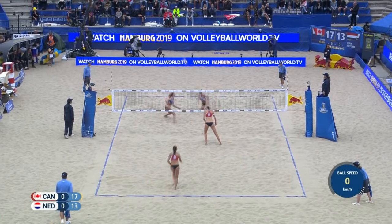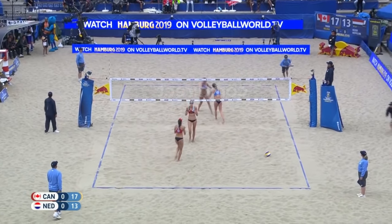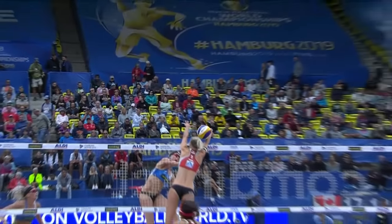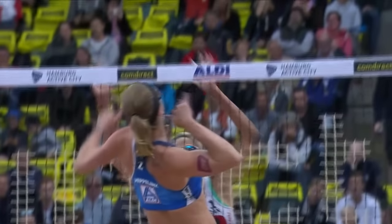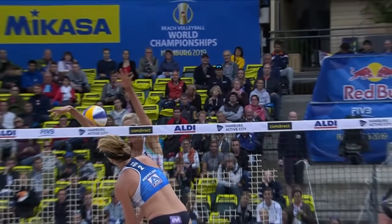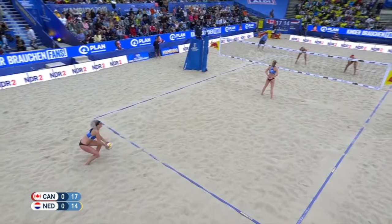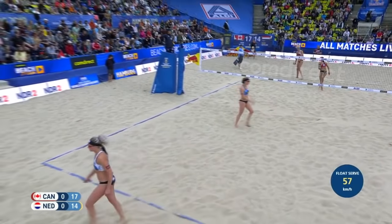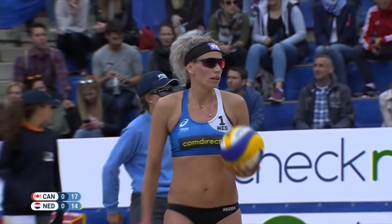Here's Melissa Humana Paredes, a little bit of a fumble on the serve receive. Well, that's uncharacteristic. Sarah Pavan very rarely lets those go. But Meppelink going right between the two arms of the Canadian blocker. She'd done all the work, found the position, got the timing. But the power of the play gives the Netherlands the point, and there's another service ace. Poor call. Pavan left that on the call of her partner, Humana Paredes.